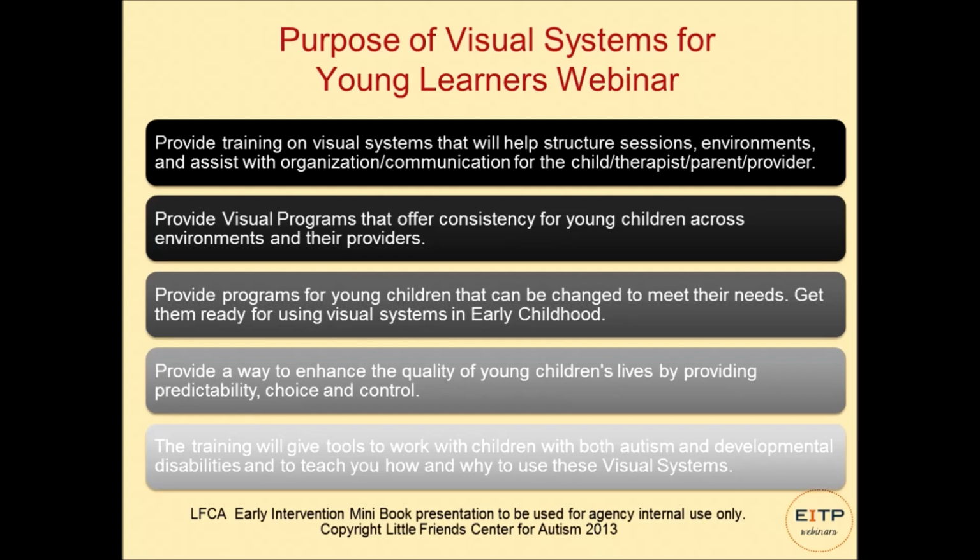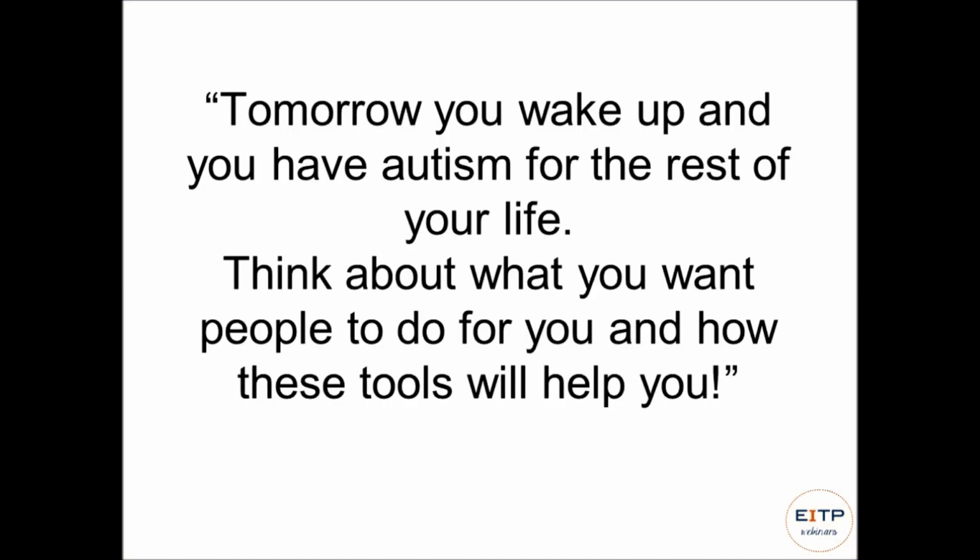So I'm hoping the training that we're going through right now is going to give you some tools to work with the little ones that you're working with, and it doesn't matter if they have autism or developmental disabilities. Honestly, if you have little ones at home that don't have disabilities, some of these systems will be helpful for them. I'm going to be talking about how and why to use them.